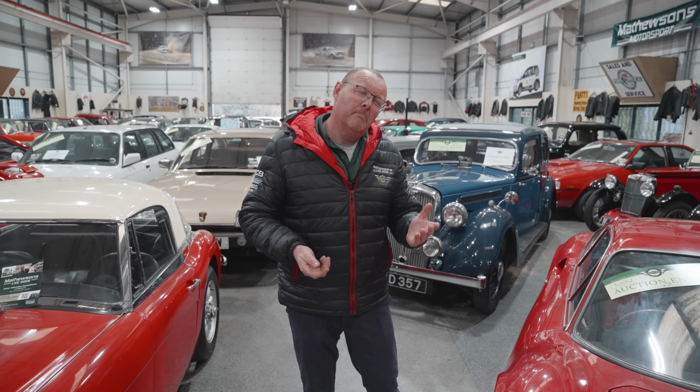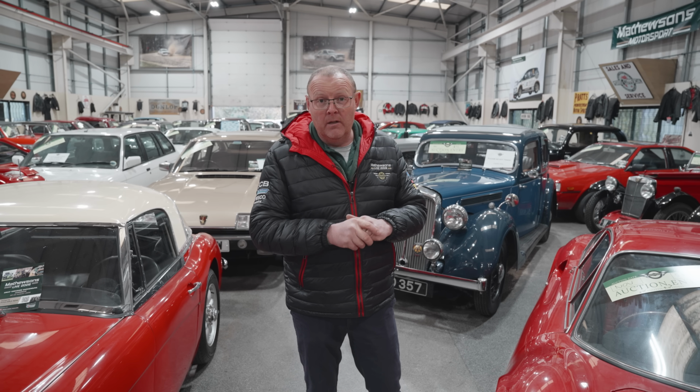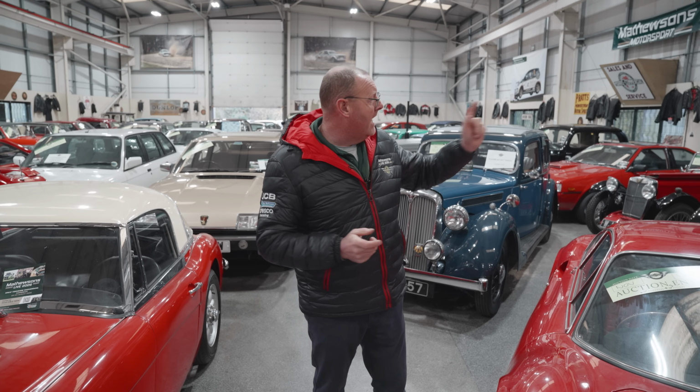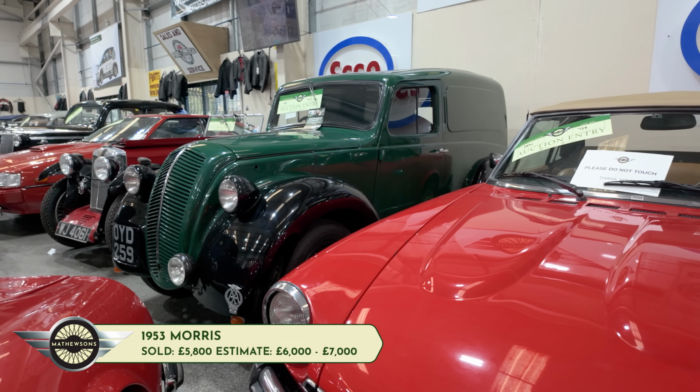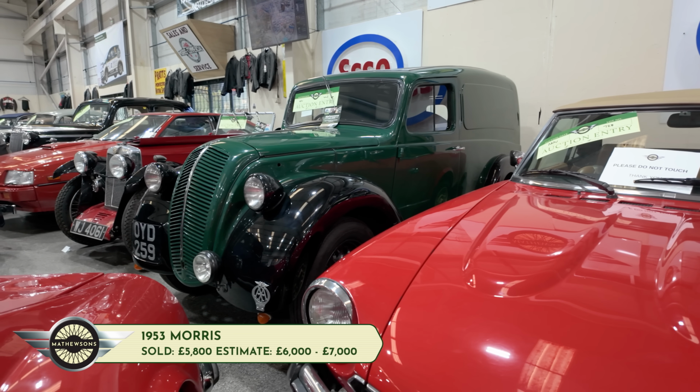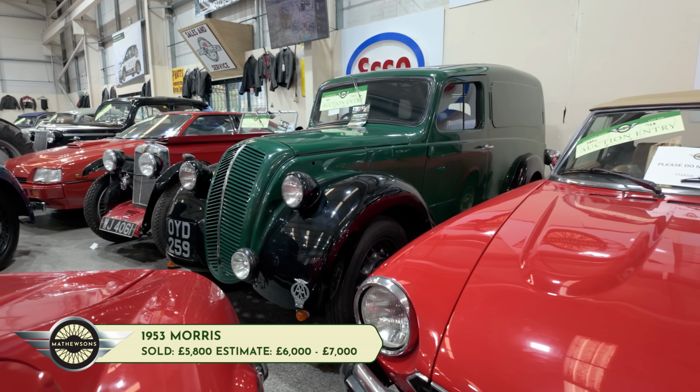Right then guys, we're just going to have a real quick look round at the buys, the best buys, the interesting buys, following the November auction really. And we're going to start with a little Morris van. There she is, look, little van. We supplied it years and years ago to Dave, he's the current owner, or was.